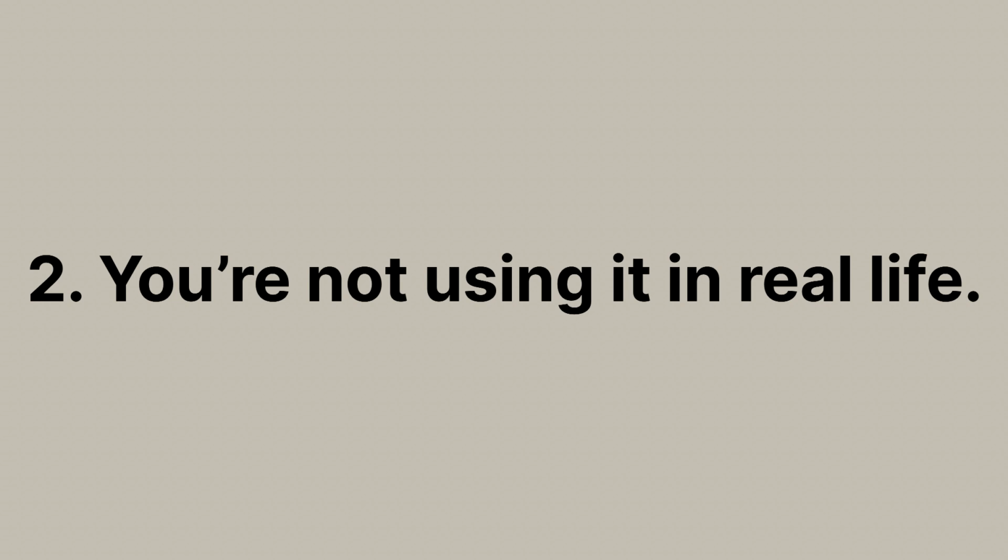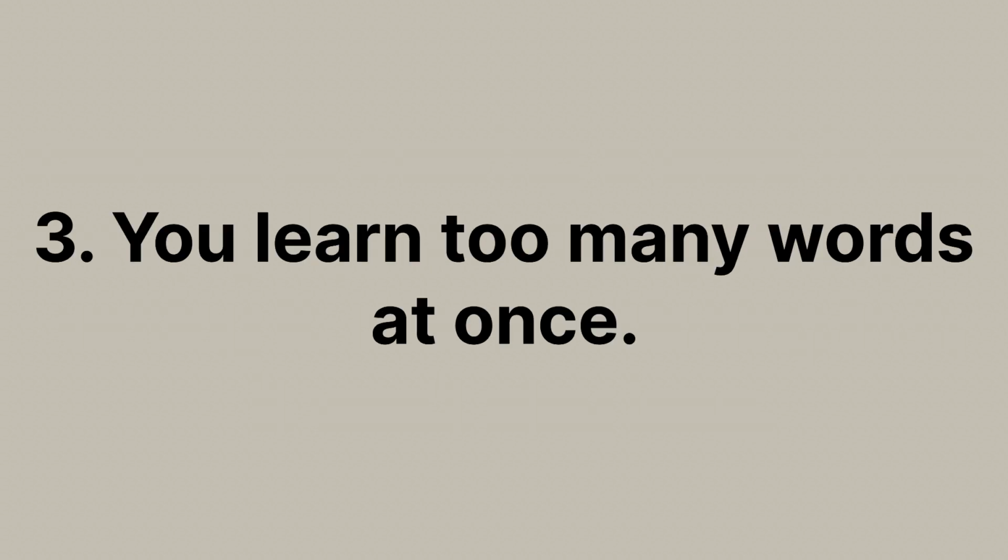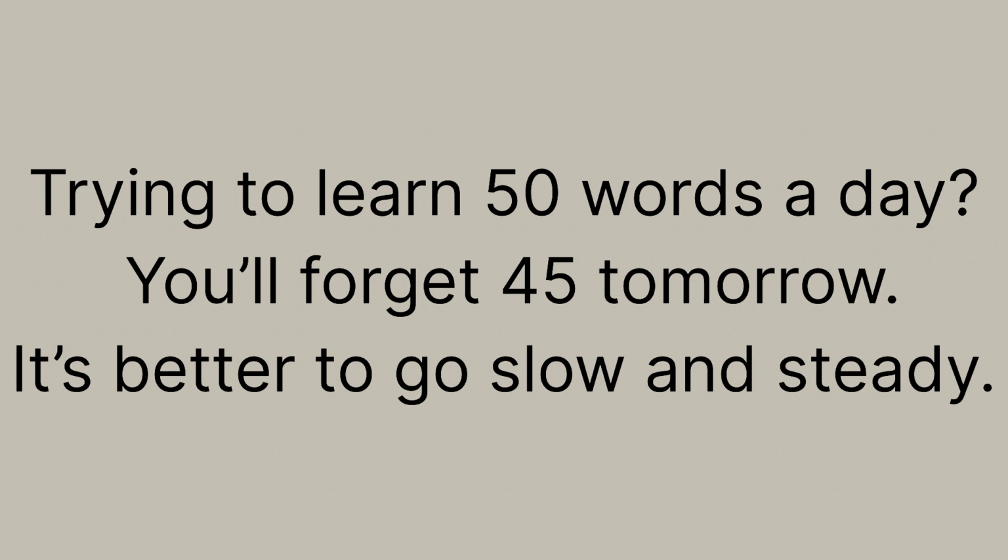Second, you're not using it in real life. Reading or hearing a word is not enough. If you are not speaking it, writing it, or even thinking in it, it won't stay long. Third, you learn too many words at once. Trying to learn 50 words a day, you will forget 45 tomorrow. It's better to go slow and steady.